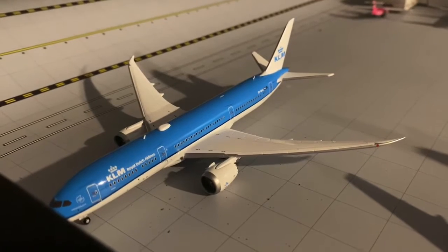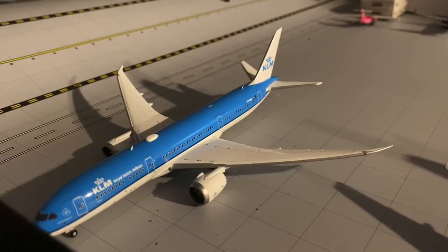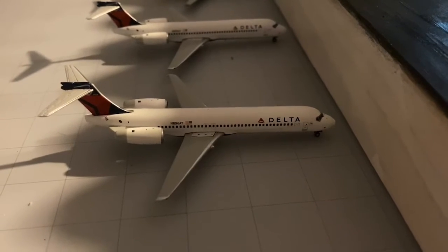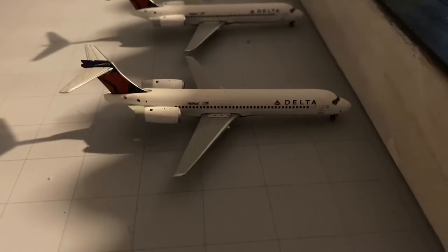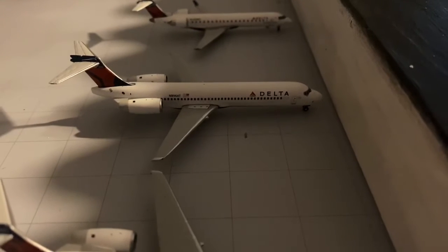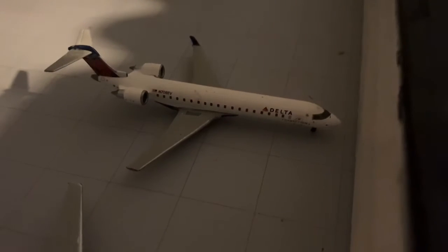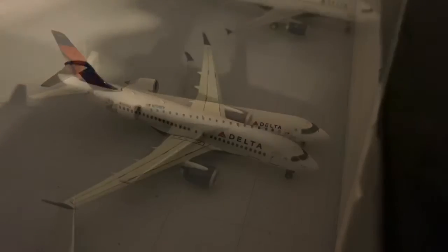He'll be taking off for Amsterdam probably tomorrow. It's a little bit later in the day, so he'll be waiting around here at Bylake City. One of two 717s for Delta. We have this first 717, which arrived in from Atlanta, and he'll be heading back out to Detroit. This second one arrived in from Detroit, and he'll be heading to Atlanta. This Delta CRJ 700 arrived in from Jacksonville, and he'll be heading out to Tulsa.